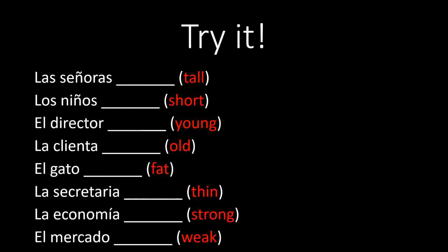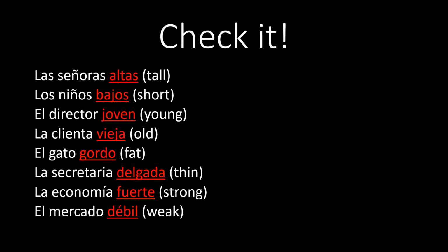Okay, now you try these. I'll just read what we see, and then you fill in the correct form of the adjective in parentheses. Las señoras, fill in the blank with the word for tall. Los niños, el director, la clienta, el gato, la secretaria, la economía, el mercado. Okay, are you catching on?